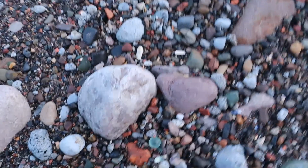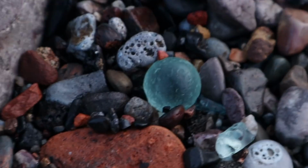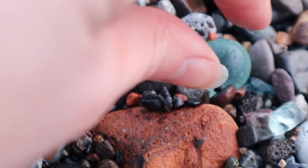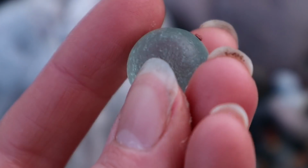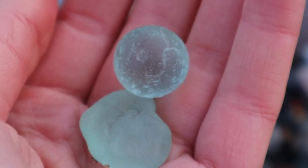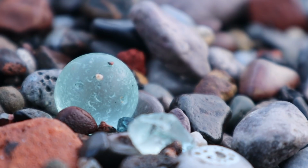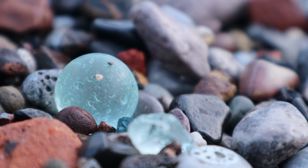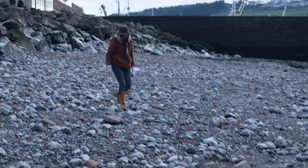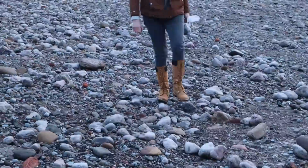Oh! Oh, I just nearly walked past this. Oh, it's in situ. Beautiful cod marble. Look at that. It looks like the moon. I love cod marbles, they're so pretty. Oh, isn't that lovely? I'm sure Mum will make a necklace out of that cod marble, but she's just said something. I'll have to tell her about the marble as well.